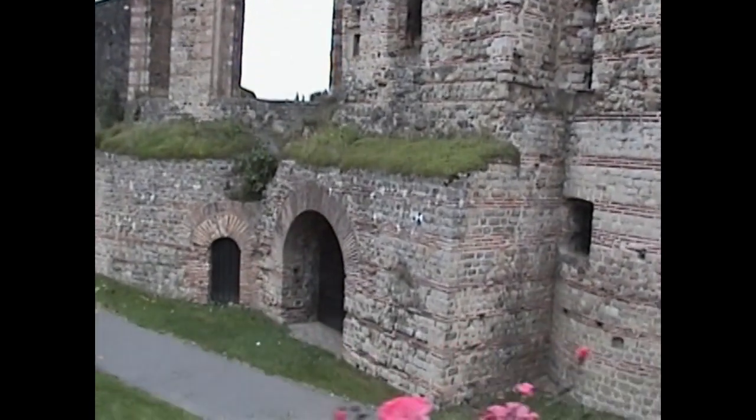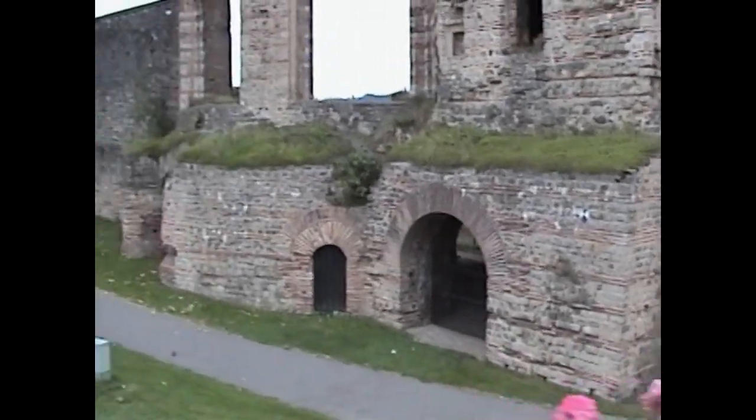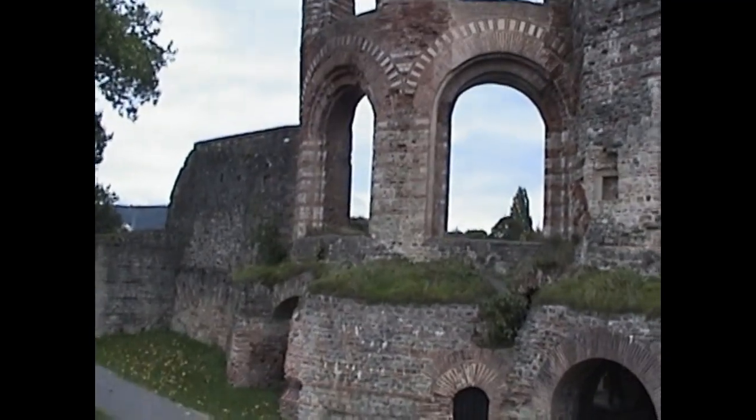The imperial baths are the remains of a 4th century AD Roman bathing palace. It was one of the largest in the Roman Empire and is today protected by the UNESCO as a part of the World Cultural Heritage of Humanity.